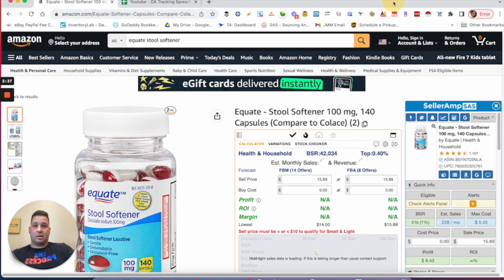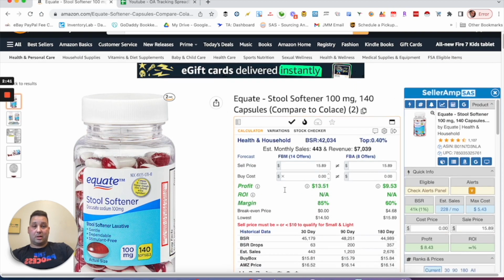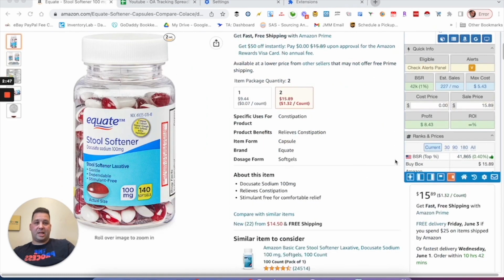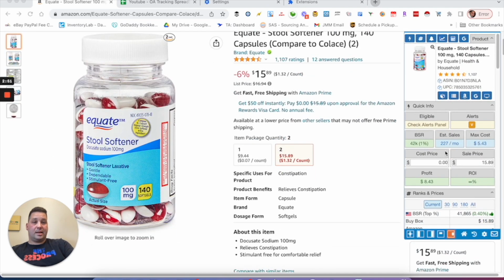All right. So right away, SellerAmp popped up. So this is telling us that the average sales over here is about 227. This is for the entire listing. So we could see that this has a variation. So it looks like there's a 2-pack and a 1-pack. I'll show you in a second how we'll figure out which one is selling.